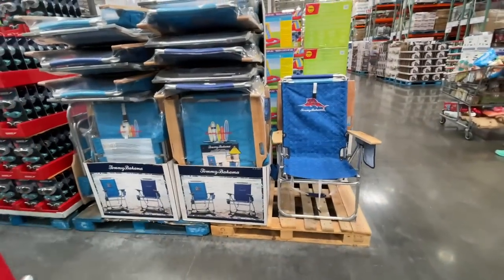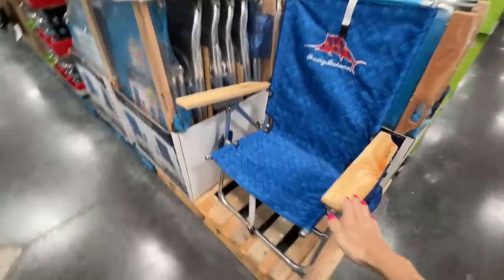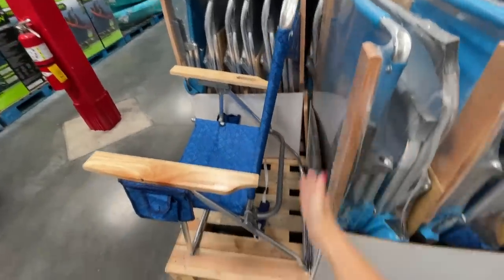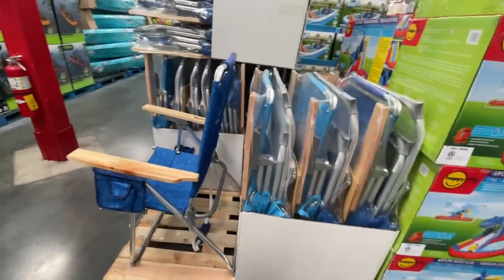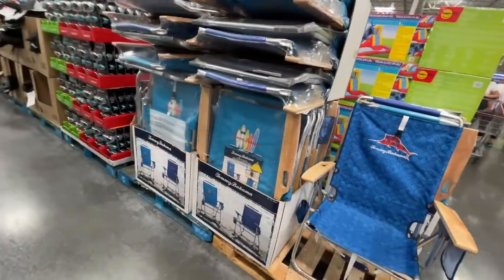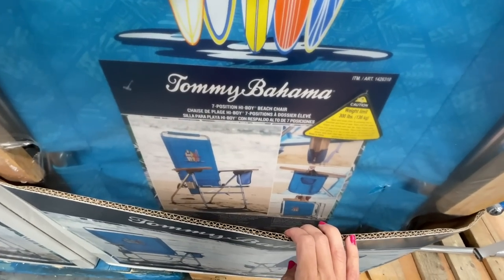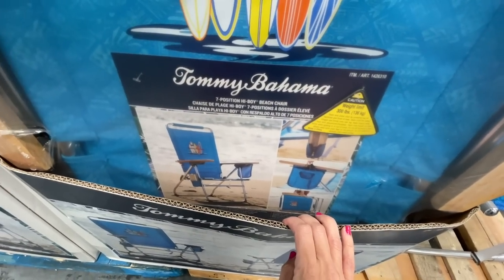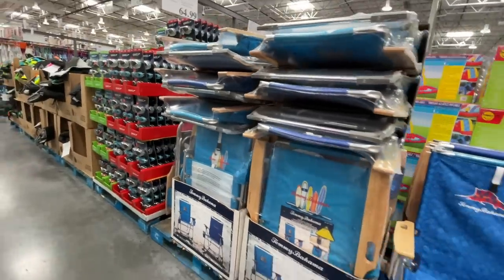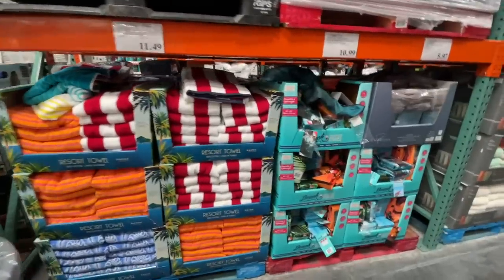Oh, here are the chairs. Do they have prints and stuff? Different prints? The Tommy Bahama. Look at these wooden armrests. Actually, ours has a lift on the back and some storage pockets and stuff. Are these different than the ones we saw up front? $65 for these. I'm gonna say yes, they're different. Here's a picture of what you'll get. 7 position. Oh, that's nice. It lays all the way back for optimum relaxation on the beach. I don't know how, but my phone is almost dying already.